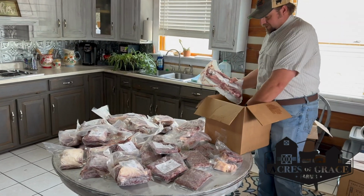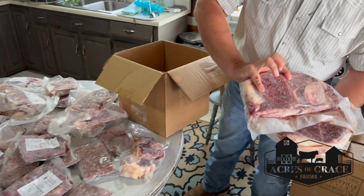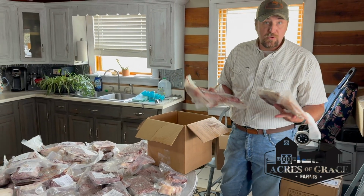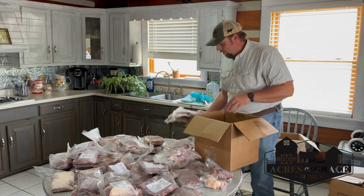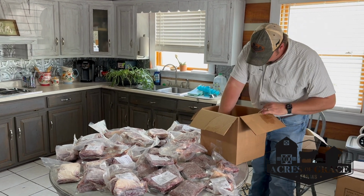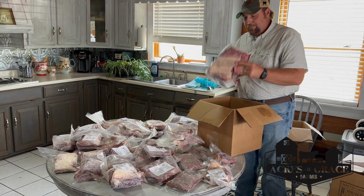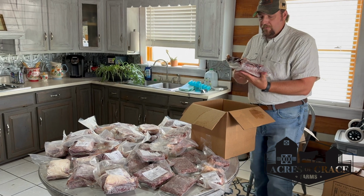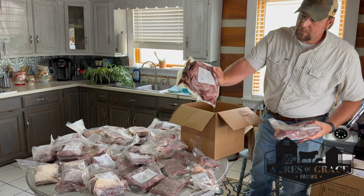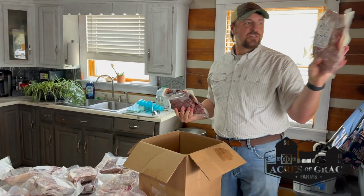These are arm roasts. Once again, 3.5 pounds, 3.65 pounds. Both will still fit in a normal size crock pot. More shank bones. And we have both of our, this is a set of sirloin steaks. And this is a tri-tip roast.